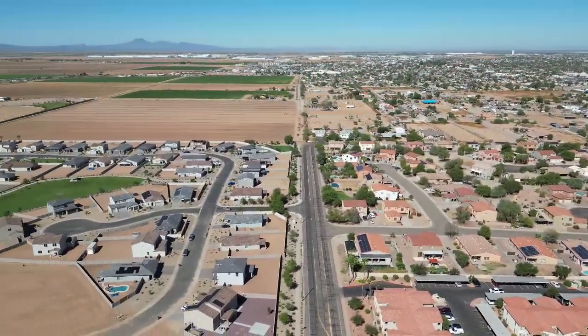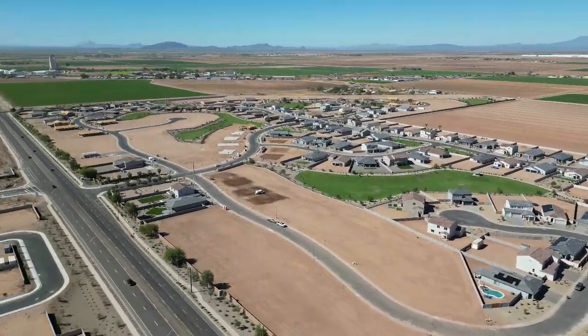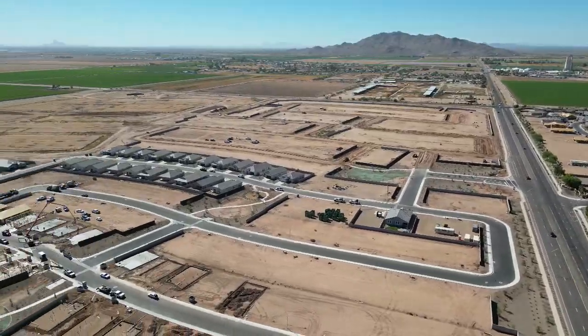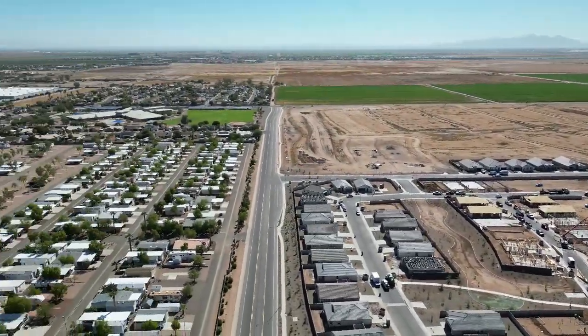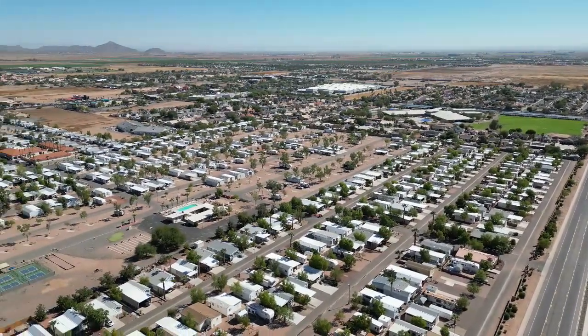Okay, so I did want to finish up this video of Casa Grande with a little aerial view of the south side of Casa Grande. What you'll see here is part of the community that's under development. It is a newer community. It's on the south end, so there's not really anything to the south of there.